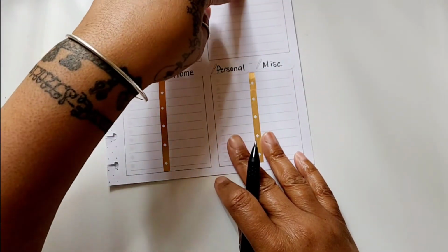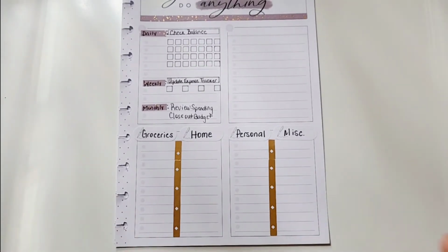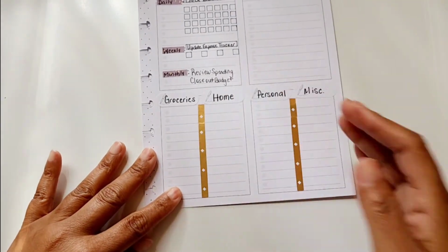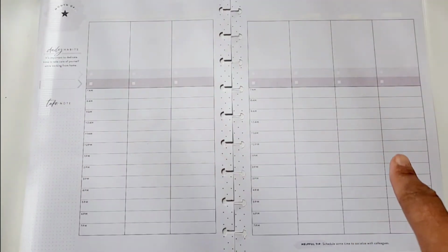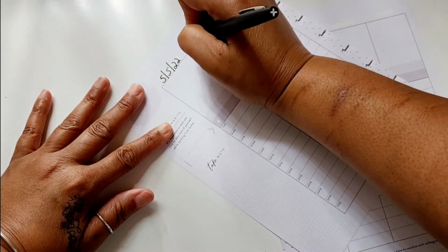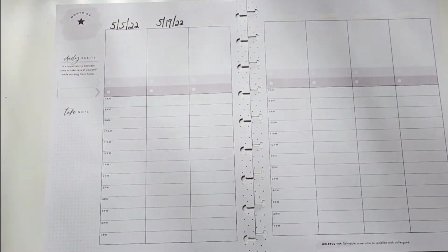I haven't figured out anything to do with this space over here, and I just don't want to put stickers there just to use up stickers. I've already highlighted my areas for grocery, home, personal, and for miscellaneous spending. Oh, that's crooked. I'll fix it later. Here is where I list out all of my bills as they come in. Up here at the top, I'm going to write down my paydays for the month, which are May 5th and May 19th. I hate writing on top of whiteout, and I'm trying to write in such an awkward position.